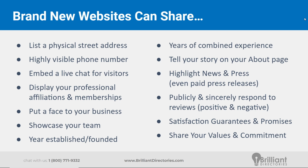So I'll go through these quickly because we do have some examples to show you after this. Some very basic things that we can list on our website to help increase credibility from the beginning for new websites who haven't really got the ball rolling yet is to list a physical street address. This lets people know, even if they're not going to send you mail, that you're not just hiding behind a website online, that there actually is something physical behind it. And if you don't have an office space, you can even get a PO box.